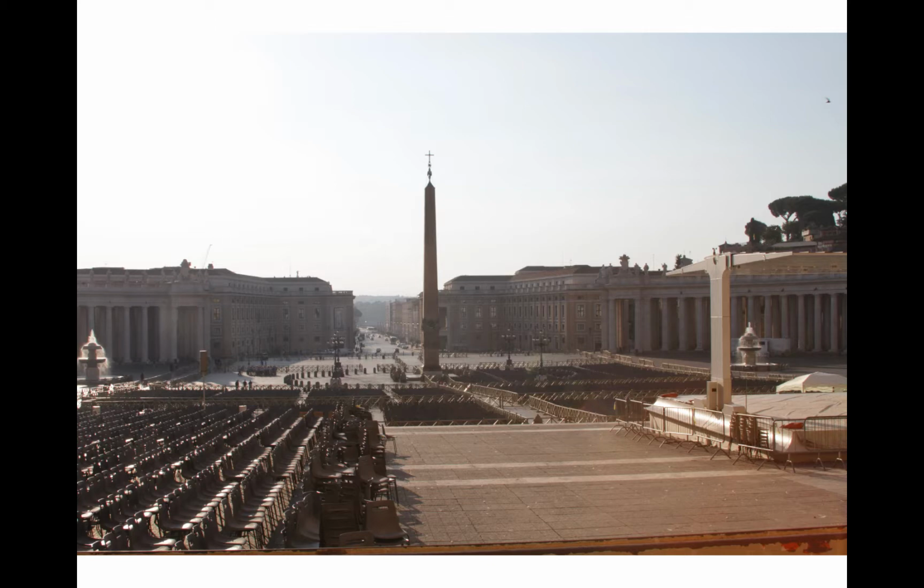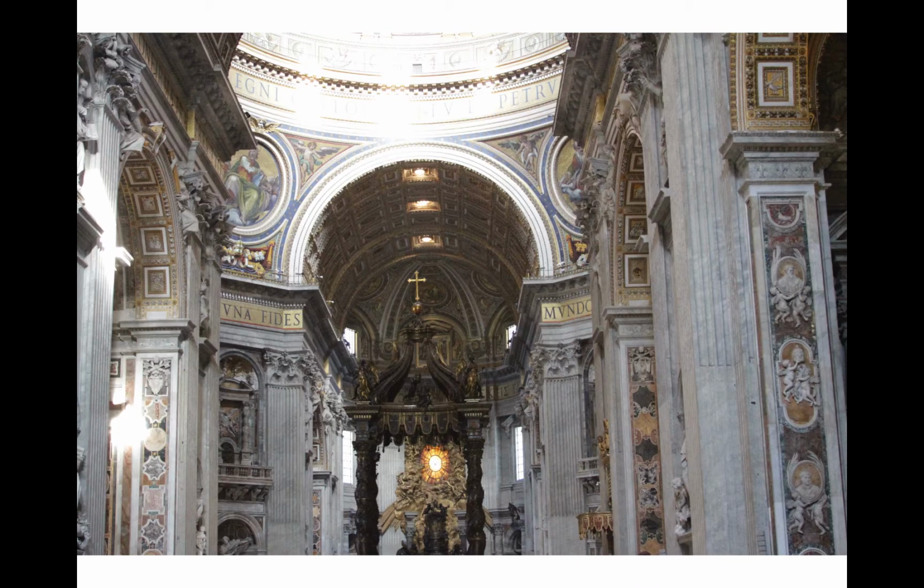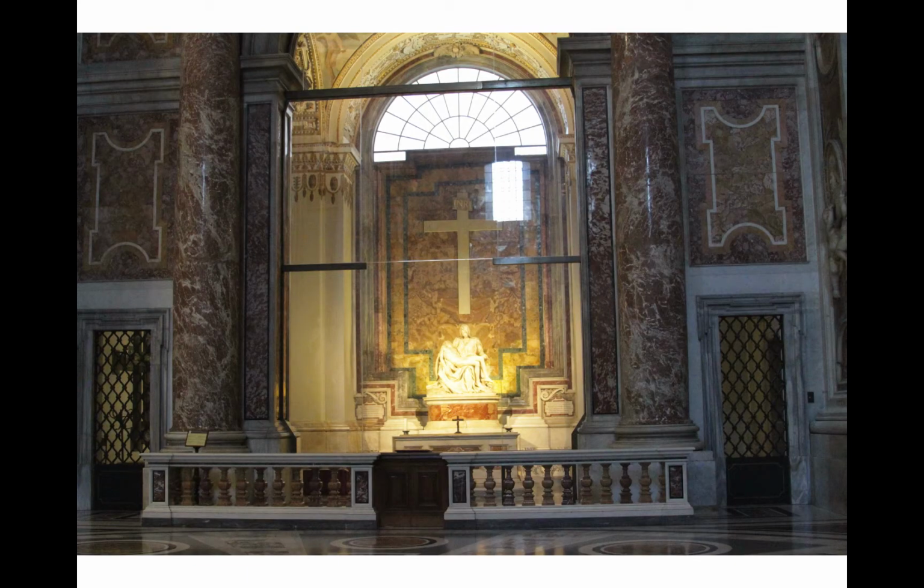This is from the front porch of St. Peter's looking into the plaza. This was a day where the Pope was going to be speaking, so lots of chairs are set up here. So as we enter St. Peter's, it is a large, voluminous space. This is Bernini's Baldacchino that we'll take a look at later.